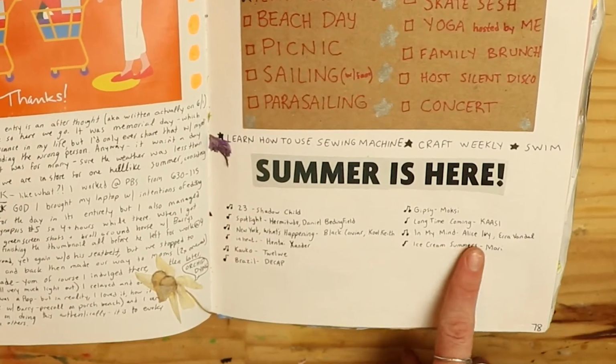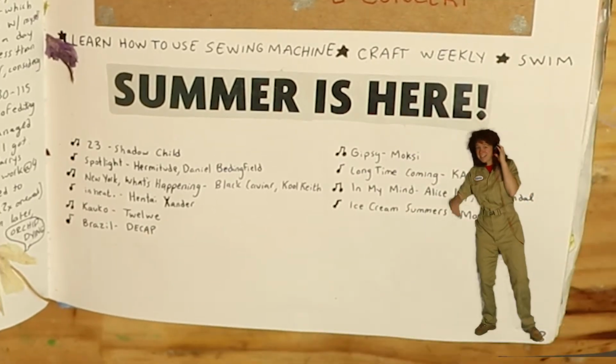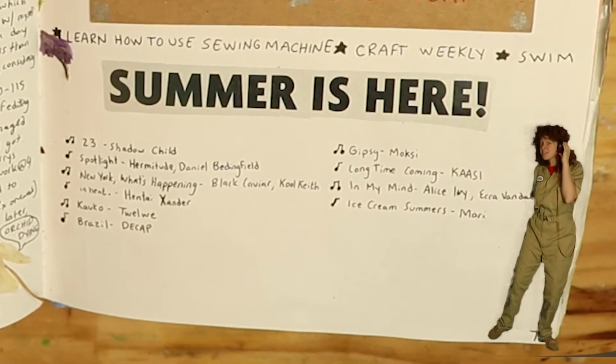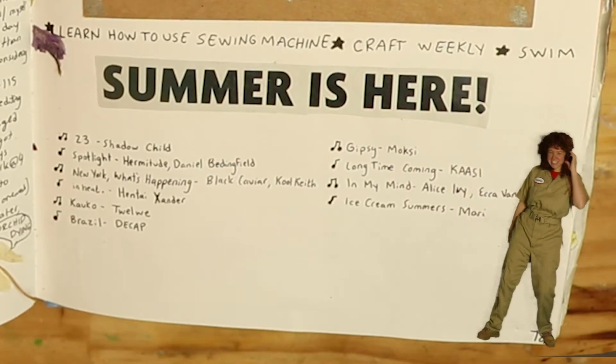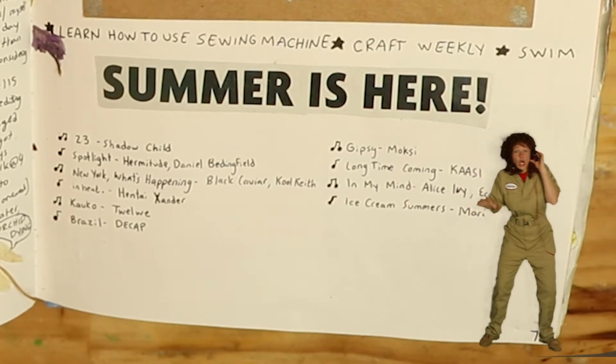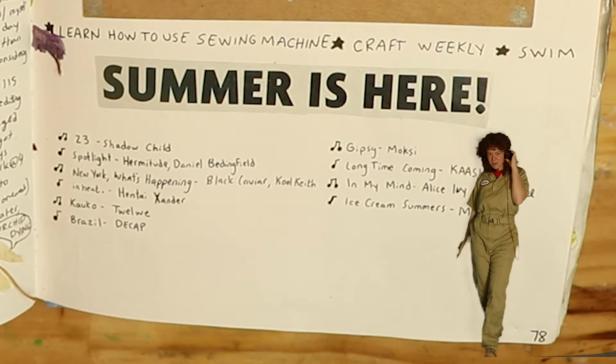I also have an ongoing summer playlist here, so if you have a song to recommend, please do. I recommend Gypsy by Mosky, 23 by Shadow Child, and Long Time Coming by Cassie. And of course, many more.